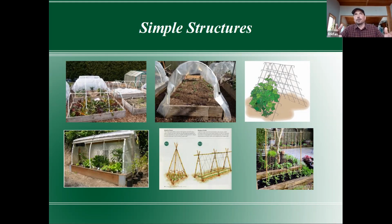Because oftentimes, like peppers and tomatoes, if you talk to plant scientists, how they measure how long it takes to reach maturity is based upon heat units. And heat units basically come down to how warm it gets during the day and how cool it gets at night, and that affects how quickly the plant matures. So with a little structure like this, you can create a microclimate that can help tomatoes, or peppers, maybe even basil, which is a little more sensitive to cooler temperatures. It can help you get a little bit of an extra start.